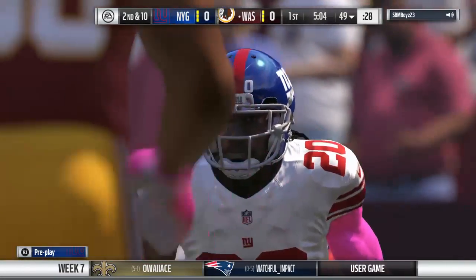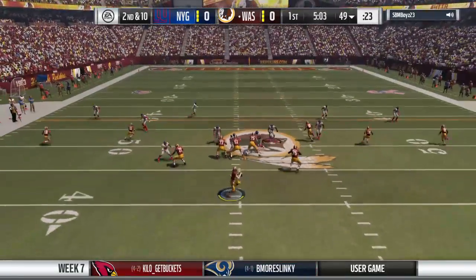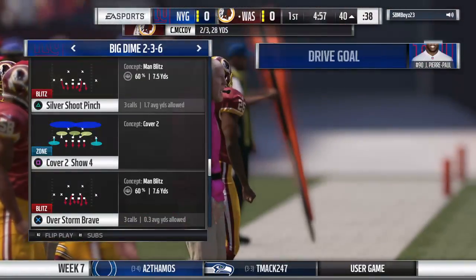All right, here we go. Blue 90. Blue 90. Now McCoy. He's got the hook up here to Deshaun Jackson. 11 yards for number 11.